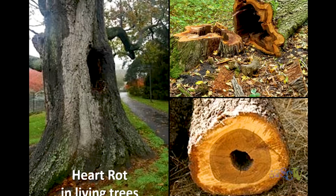The outside of the tree, there's the living part. If you have a little tiny hole in your tree, it's not going to be a problem. The tree's not going to fall down. You can have an arborist check it out if it's near your house. But one hole doesn't mean the tree's dead, and one hole doesn't mean that it's going to fall down on your house.